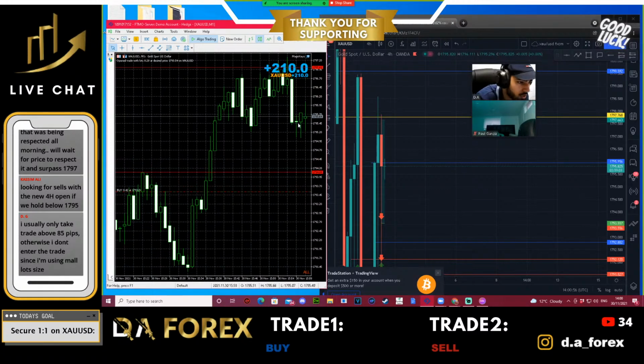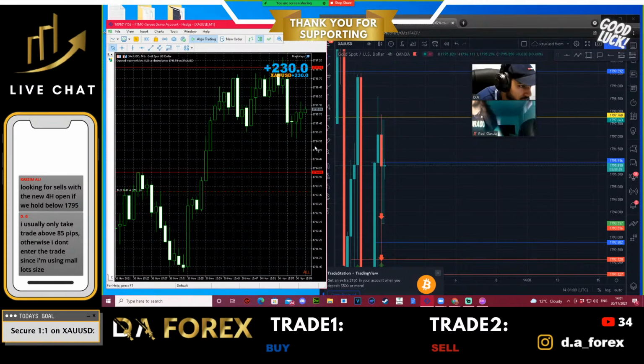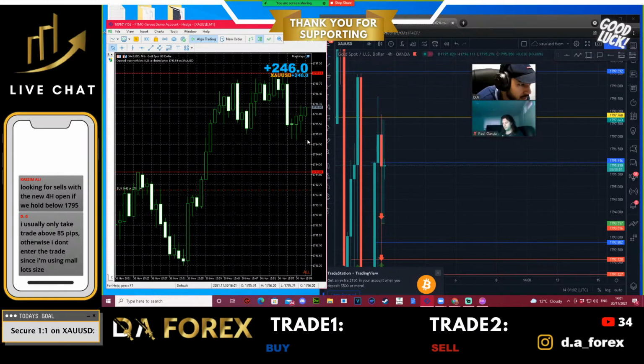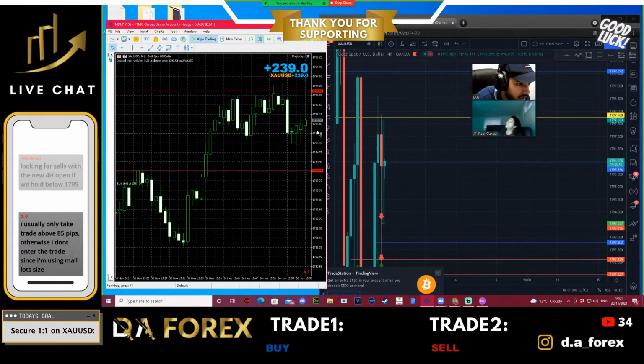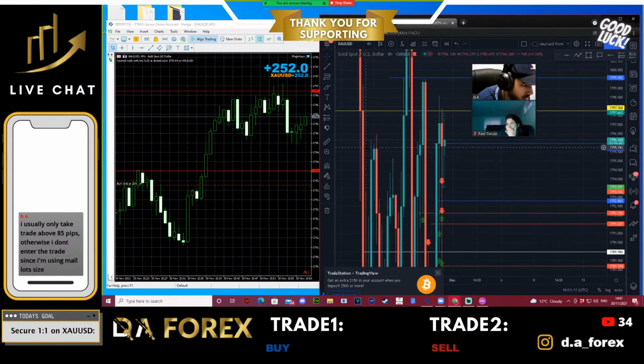But this is that crucial area from here. Again, as I said, correction is expected, so we can start pushing down. It's not something we are not expecting, but again, as I said, if we start violating the structure highs or coming up for the liquidity, at that point gold is going to turn into the rocket shape.